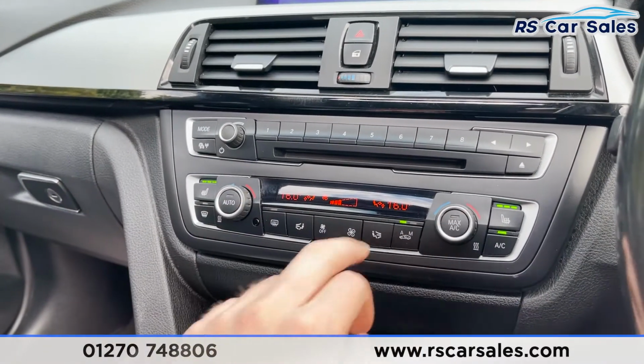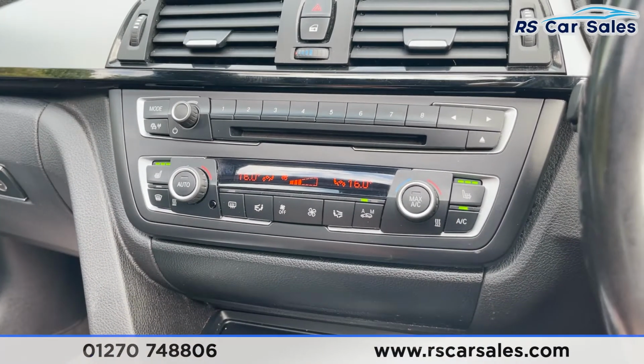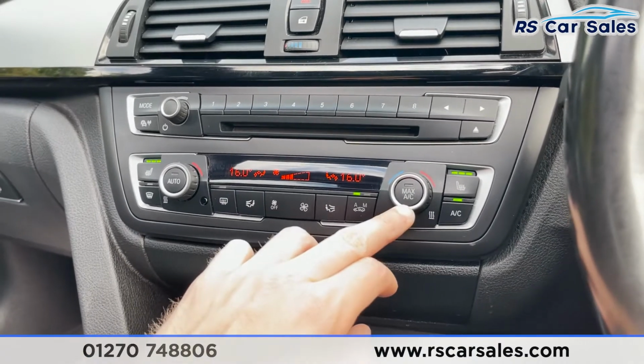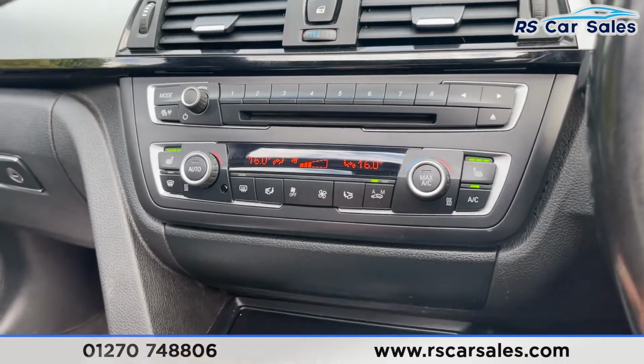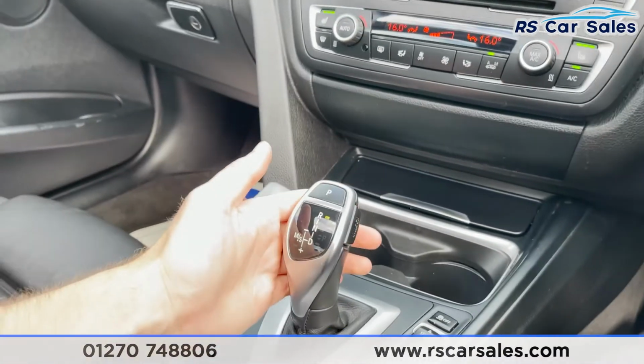We've got our dual zone climate controls just below as well. Both front passengers are treated to heated seats, which work exactly as you would expect. We've also got some nice shortcuts like max air conditioning that'll turn the aircon on full for you, just a touch of a button away. We've got some additional storage down here, two good sized cup holders. We've got our gear stick just here.